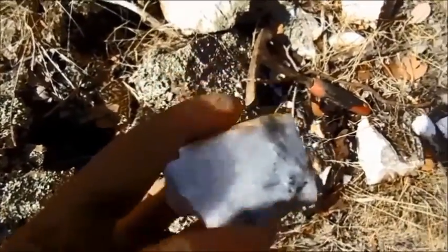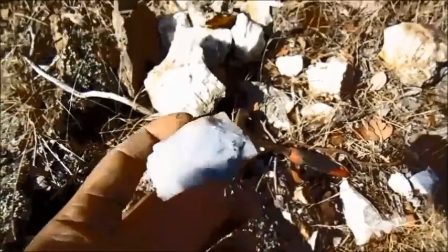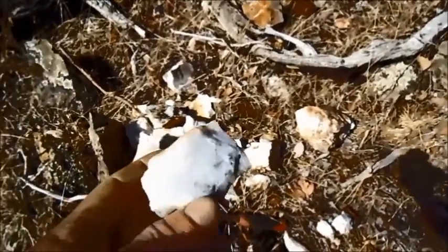Hang on. Anyway, this black mineral in this that you can just see, that's antimony. It's in the quartz all around here.